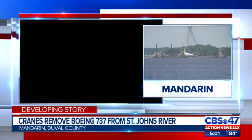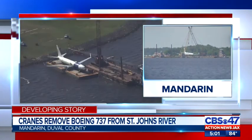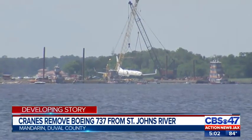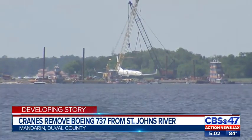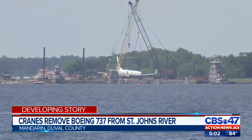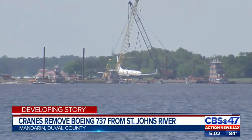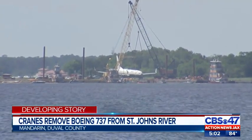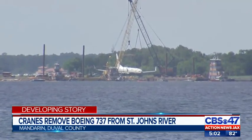The operation took several hours. It's extremely important to the investigation that this went smoothly. We actually spoke to a structural engineer who said if the straps that lifted the plane broke or any of those pieces of the plane broke off into the water, it would compromise the investigation. And before this, they actually had to take the remaining fuel that was on that plane off of it for several reasons.